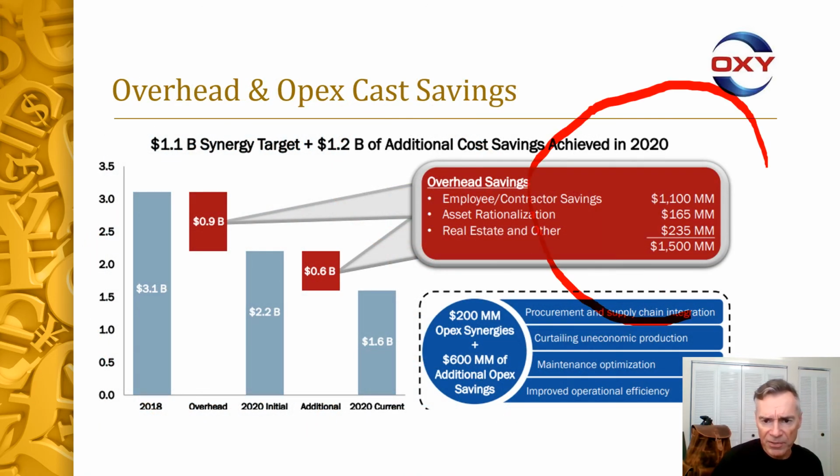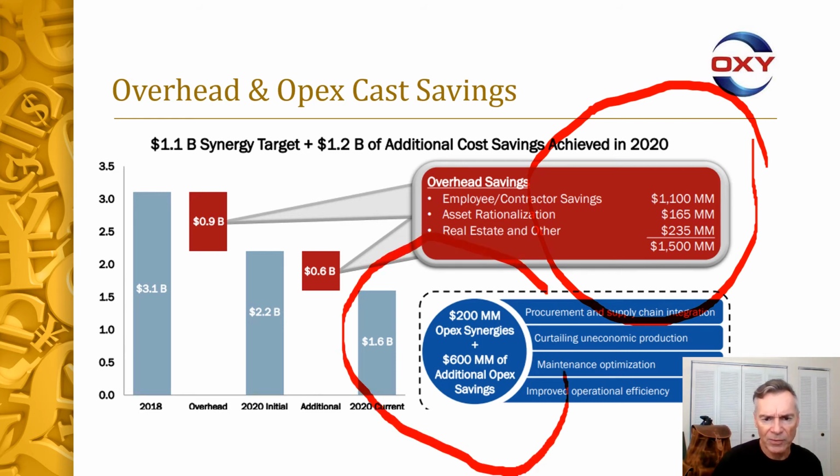Some savings that they've achieved, additional cost savings. Interesting to see this here. So I've talked about this before. When you have the merger and the integration of assets between two large corporations like Anadarko and Occidental, you don't need two sales departments and two financial departments and all that kind of stuff. So if we look at the employer and contractor savings here, 1.1 billion, asset rationalization, 165 million, real estate and other, 235 million. Obviously, you don't need two offices for all the departments that I just mentioned. So there's significant synergies that you can generate when you start integrating the assets and cutting costs. And $200 million in Opex synergies, plus another 600 million in additional Opex savings. Good job.